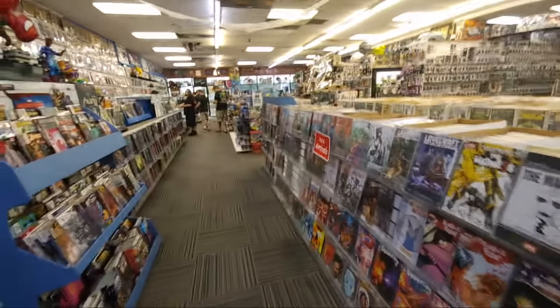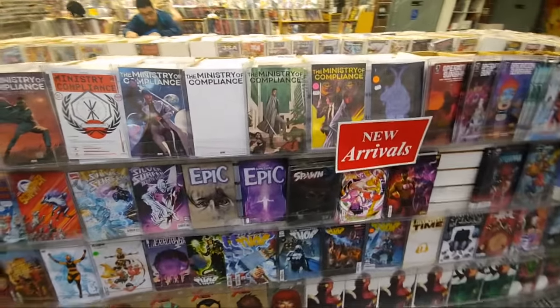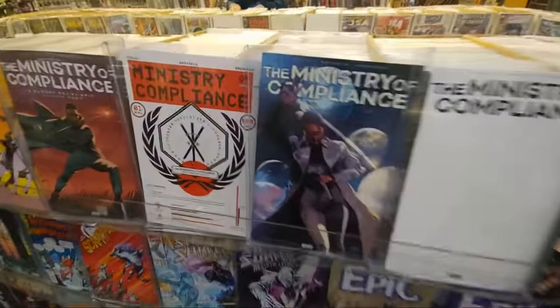Store's kind of dead right now. It's always busy. First thing in the morning, there's like a mad dash for all the books. And then it's usually pretty dead in here.